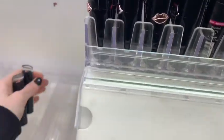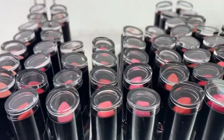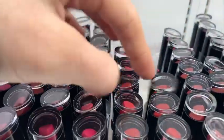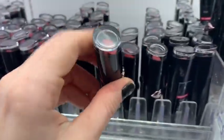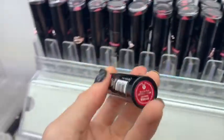These say Never Nude. So these ones are Never Nude. Okay. Sex Pot Red. Yep. And this one is Sex Pot Red.